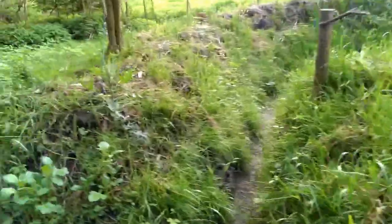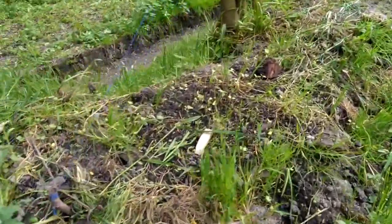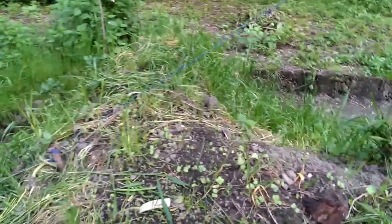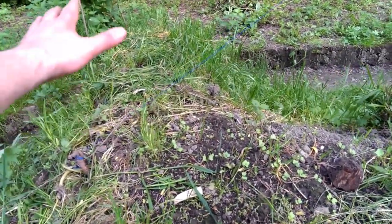Alright, a little bit of rain, a little bit of sun, a little bit of love. This place is going to take off. It's going to be amazing. All my onions are even taking off here. This is onion. There's about, I think I counted 90. I thought 60 at first, but there's like 90 onions here.